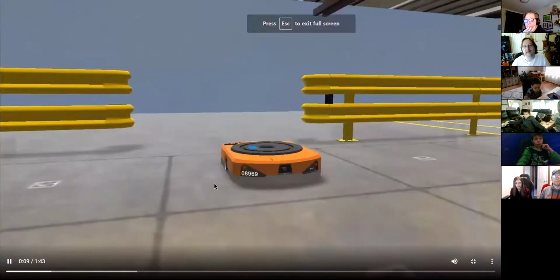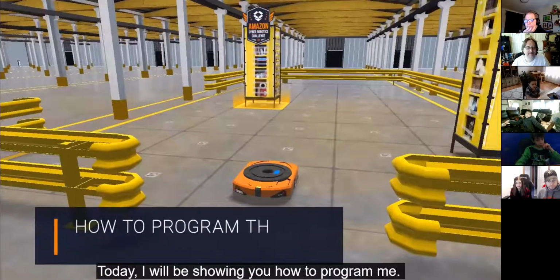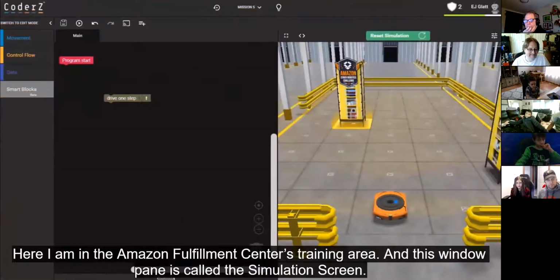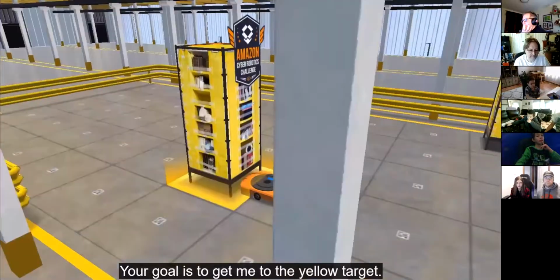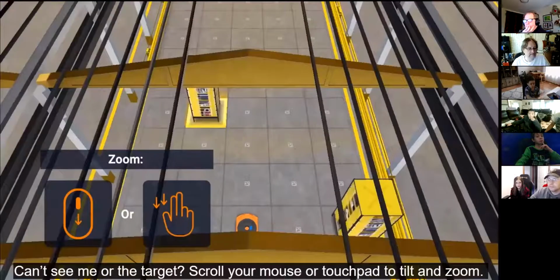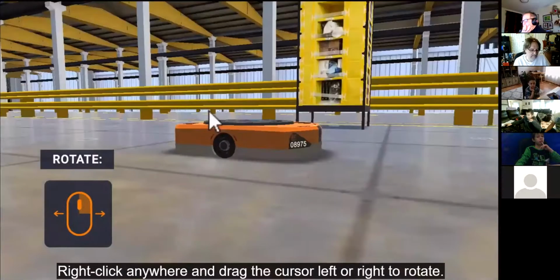There are many types of robots at the Fulfillment Center. Not to brag, but I'm the most important one. Today, I will be showing you how to program me. First, let's get our bearings. Here I am in the Amazon Fulfillment Center's training area, and this window pane is called the simulation screen. Your goal is to get me to the yellow target. Can't see me or the target? Scroll your mouse or touchpad to tilt and zoom. Right-click anywhere and drag the cursor left or right to rotate.